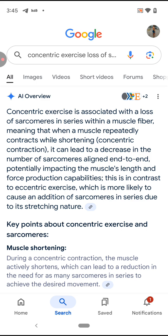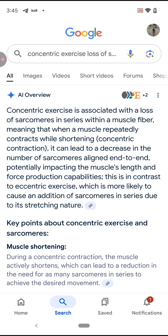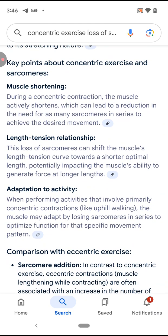AI overview. Concentric exercise is associated with a loss of sarcomeres in series within a muscle fiber, meaning that when a muscle repeatedly contracts while shortening, concentric contractions, it can lead to a decrease in the number of sarcomeres aligned end to end, potentially impacting the muscle's length and force production capabilities. This is in contrast to eccentric exercise, which is more likely to cause an addition of sarcomeres in series due to its stretching nature. Key points about concentric exercise and sarcomeres. Muscle shortening. During a concentric contraction, the muscle actively shortens, which can lead to a reduction in the need for as many sarcomeres in series to achieve the desired movement.